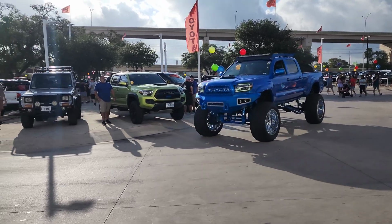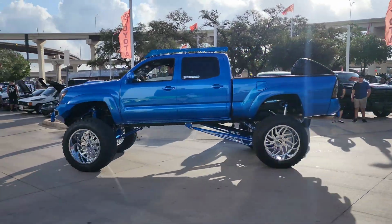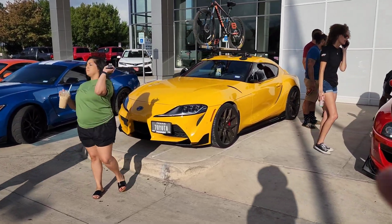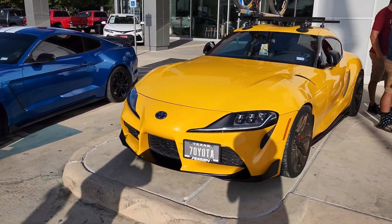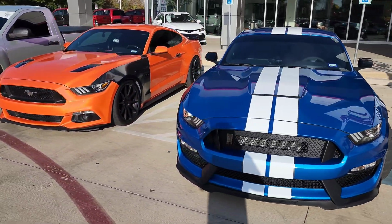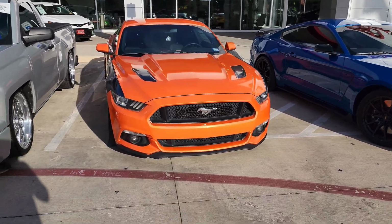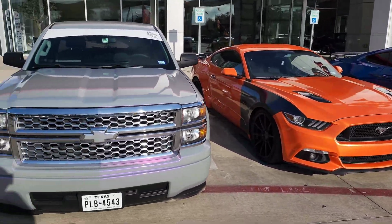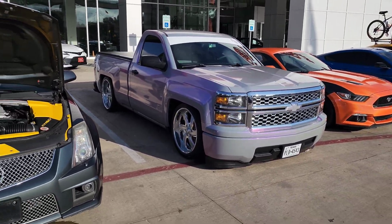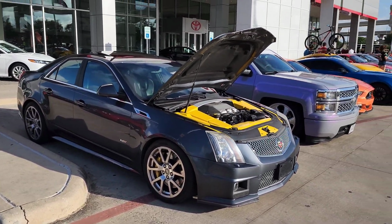Good Lord, look at the size of this Toyota. It's not a 4Runner, a Tacoma, sorry, Tacoma. Wow, that thing is huge. All right, guys, and then we got another Supra over here. Look, he's got a little bike rack on top. And a clean GT 350, blue, white stripes. I think I saw these guys in my last video. Pretty clean though. Orange, 5.0 as well. And then the kind of interesting paint job, Silverado. He goes to a lot of stuff too. I've seen his car. And another CTSV. Look at that. Very nice.